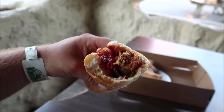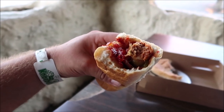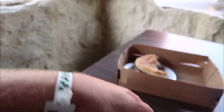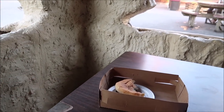All right, now we're diving into the sausage. Going all in here. Seriously, all this food just reminds me of a church picnic. You know what I mean? It is so amazing. I could just come down here and have dinner. If I lived close, I'd just stop in on Fish Friday or Meatloaf Night. I want to come to Meatloaf Night.